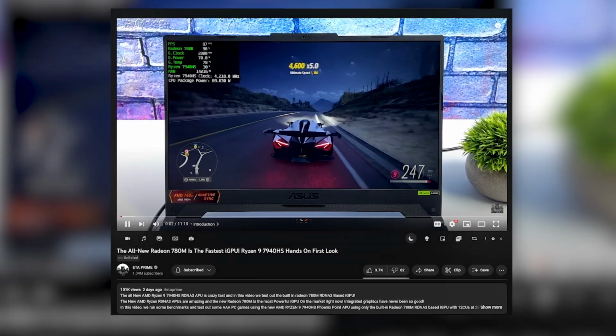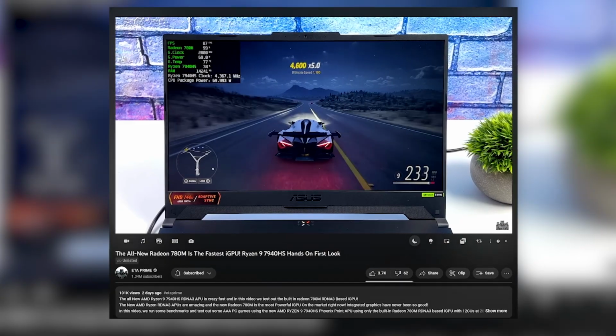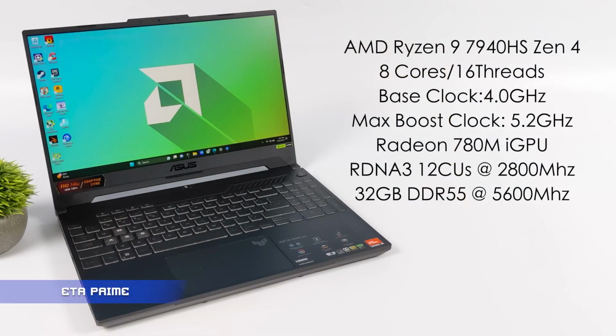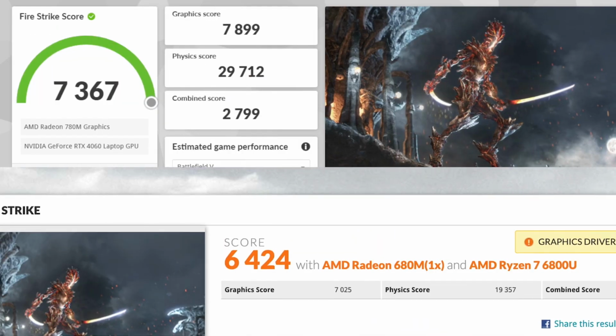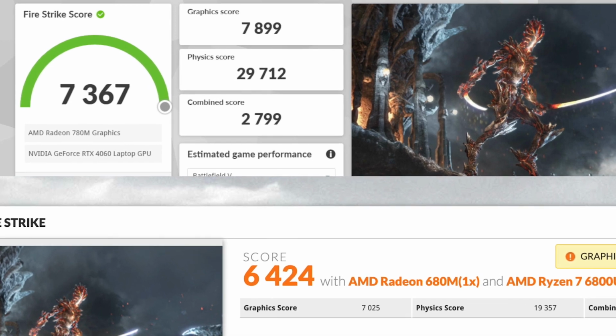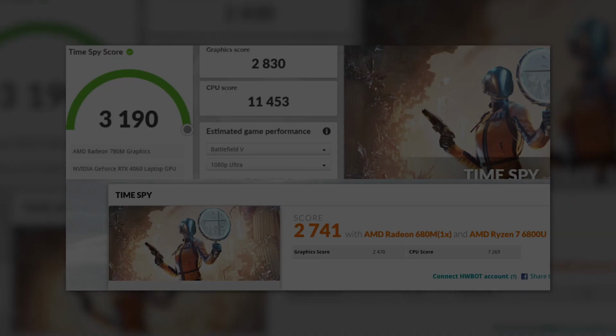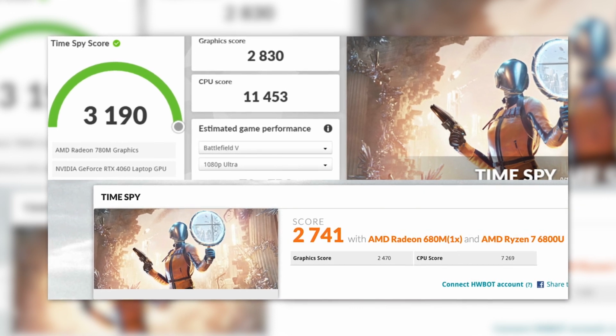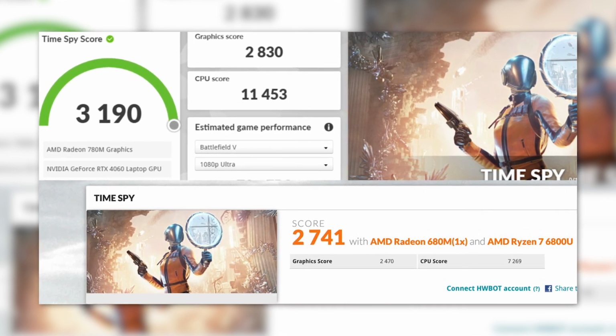Just 2 days ago, the YouTube channel ETA Prime got its hands on the Asus TUF A15 gaming laptop that features Ryzen 9 7940HS, which is the flagship 7040 APU with 8 cores and 16 threads, and features the Radeon 780M iGPU. When the APU was tested in 3DMark Time Spy and Fire Strike, it gave similar results to what we saw a few weeks ago. The 780M here was around 15% faster than the 680M, even though the latter was using faster LPDDR5 memory.